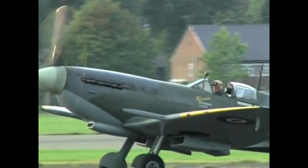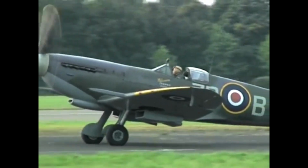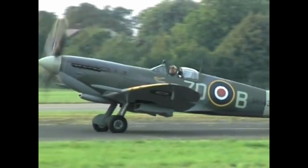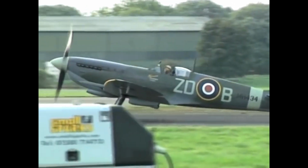At the close of every Biggin Hill airshow, Ray would fly his Spitfire as a mark of respect to the Battle of Britain pilots. This is Ray Hanna's last ever tribute at Biggin.